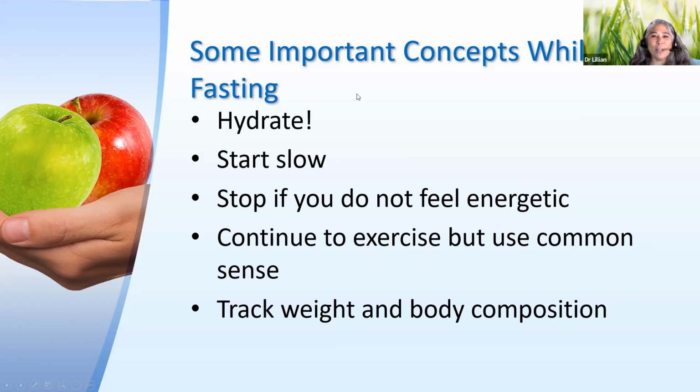All right, so some important concepts, if you really did want to follow this, make sure you start hydrated. That means the day before, make sure you have some good fluid intake. Definitely start slow. You don't have to race. If you need to modify it yourself, modify it.